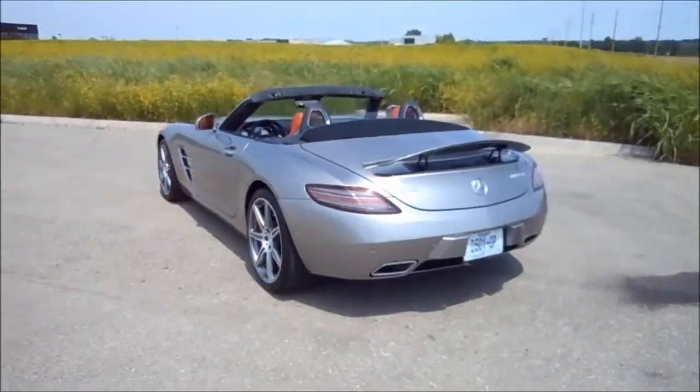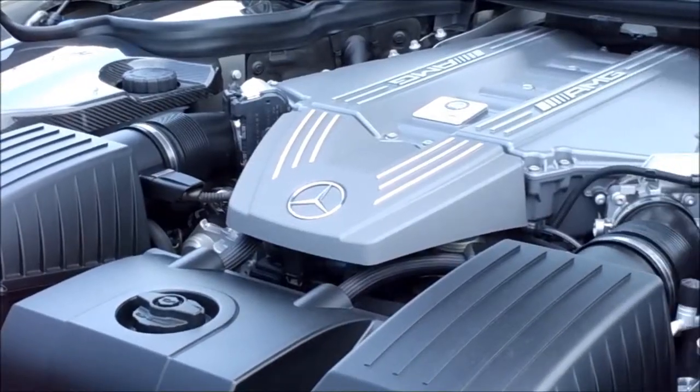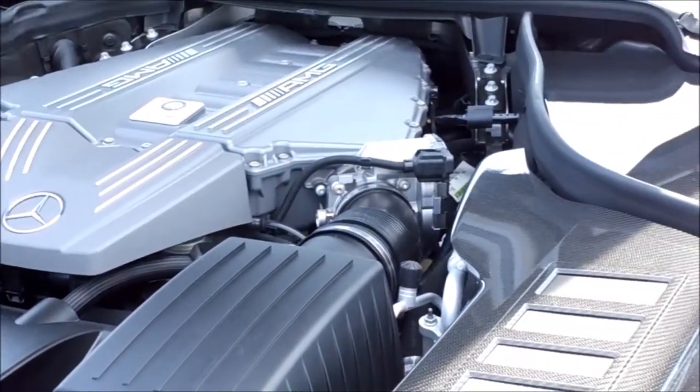It's a car that base price is $196,100. The one I drove today was $248,095. So chump change, just throw it in the bank. $250,000. It's got a hand-built 6.3-liter V8 that makes 563 horsepower, 479 foot-pounds of torque. Insane numbers. Just insane numbers. A crazy amount of power.